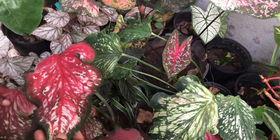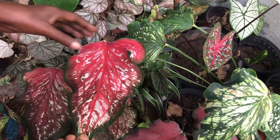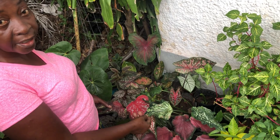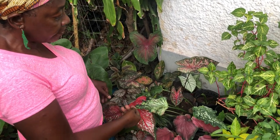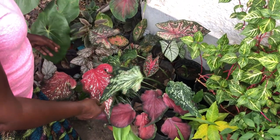beauties. These are my beauties. These are called caladium. Different colors in caladium, many different types. So these are what I have, my collection. This is a green and white one over here.